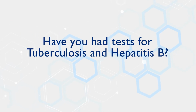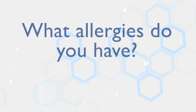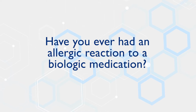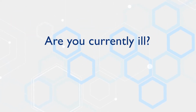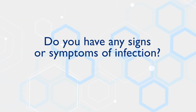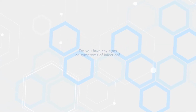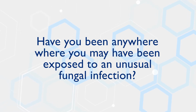Before your infusion begins, your nurse should ask you a series of questions. Have you had tests for tuberculosis and hepatitis B? Were these tests negative? What allergies do you have? Have you ever had a reaction to a biologic medication, either given by injection or by infusion? Are you currently ill? Do you have any signs or symptoms of infection like fever, nasal discharge, productive cough, or pain in urination? Have you been anywhere where you may have been exposed to an unusual fungal infection?